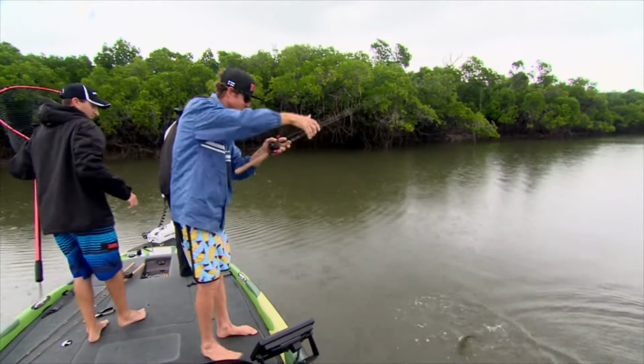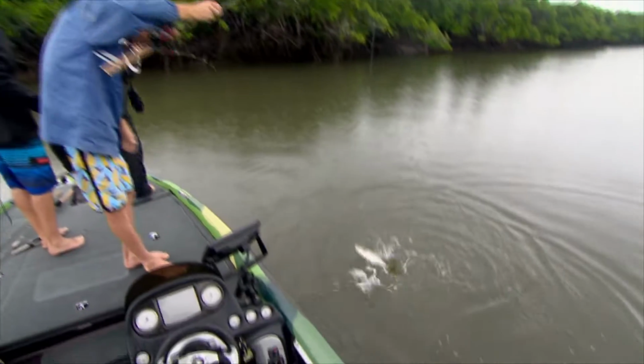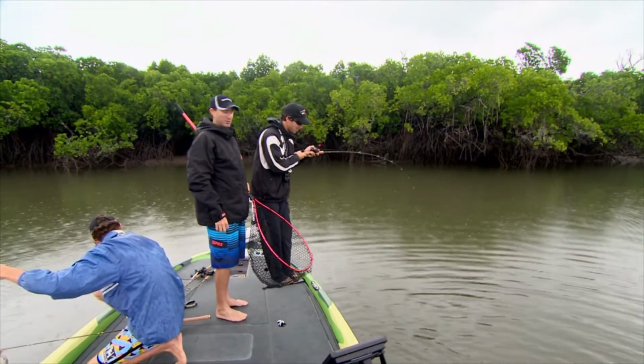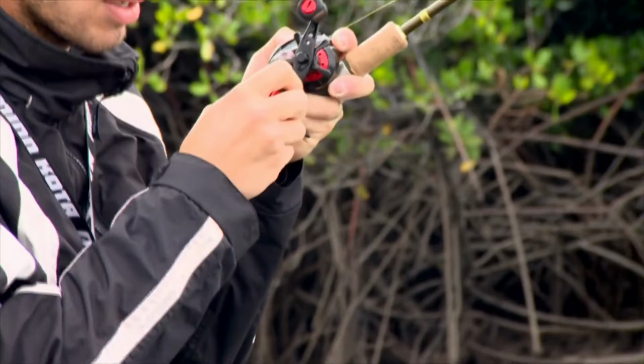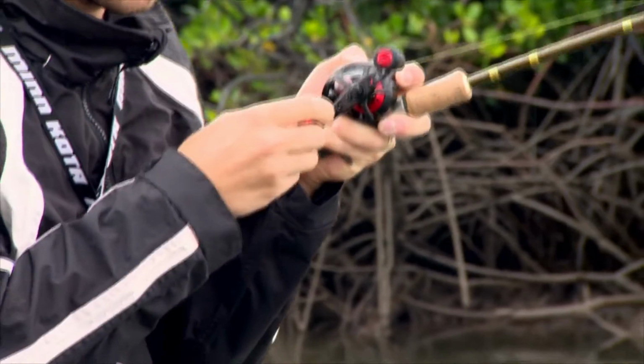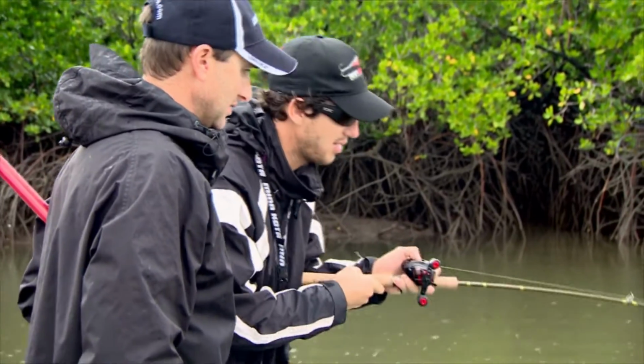A little mackerel. What? A little school mackerel. Well done. So there's a combination you're going to get in Hinchinbrook. Yeah. We couldn't go offshore to chase the mackerel, so Johnny thought he'd bring the mackerel to us in the river. I haven't seen him yet, mate. How big is he? He'd probably be a 60.